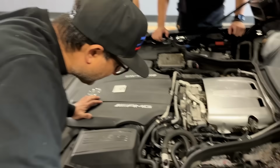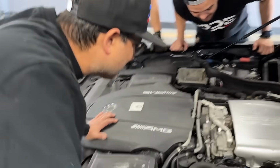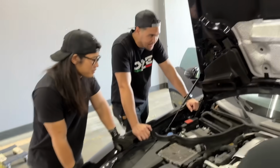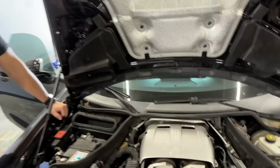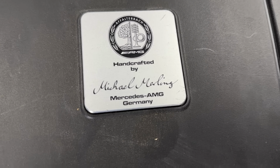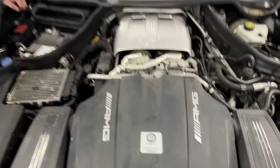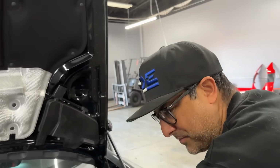So, man, this thing is... look at that, baby turbos. That's crazy. Little center. How big is this motor? I think it's a 4-liter. Well, let's see who built it. More importantly, Michael Merling, or Marling? Uncle, yeah, Merling. Handcrafted. Shout out to Michael. Michael, you messed up. Mr. Merling, something wrong with your vehicle.